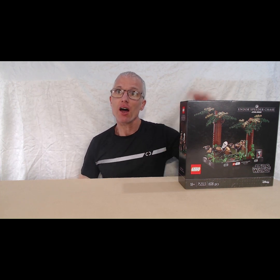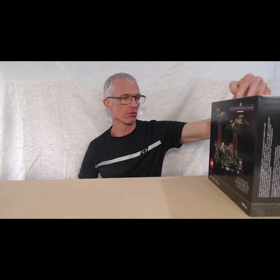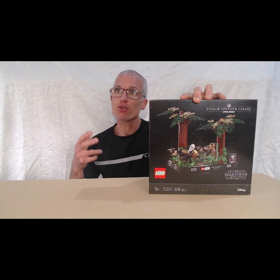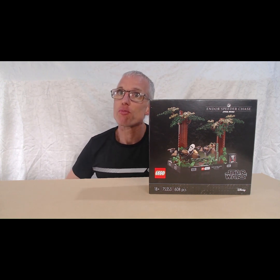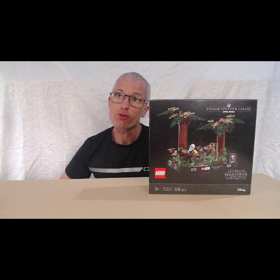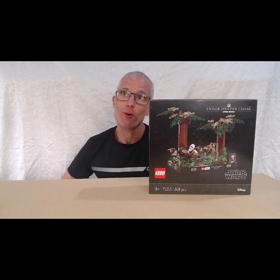In today's video, I'm going to be building and reviewing this guy, the 75353, the Endor Speeder Chase. Now, this is quite an unusual set because it's got a lot of trees and a lot of reddish brown parts. So I'm really curious to see how this is going to look when it's built and what the parts are going to sell for.